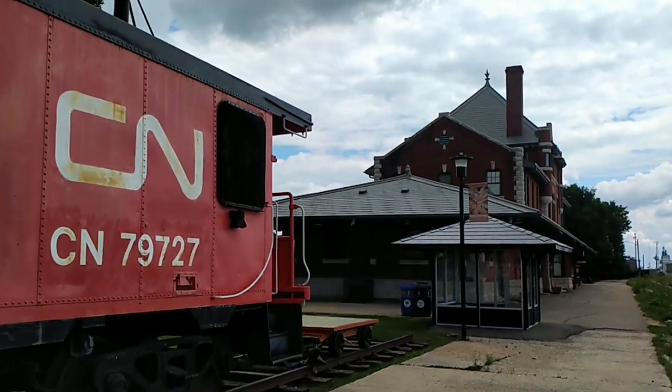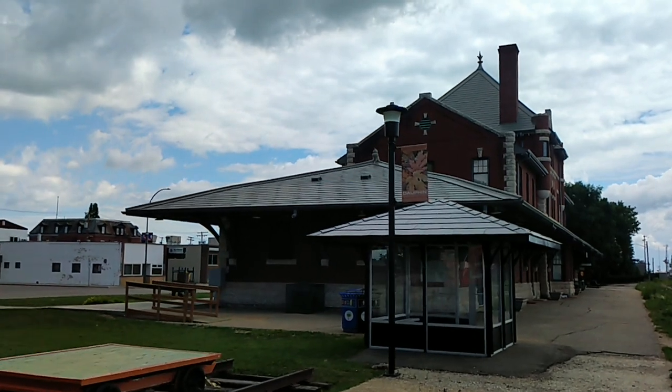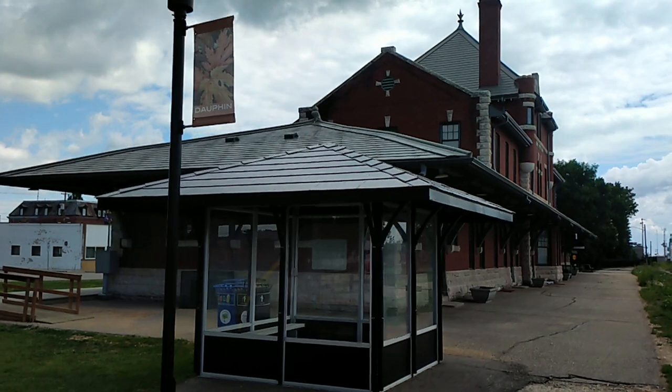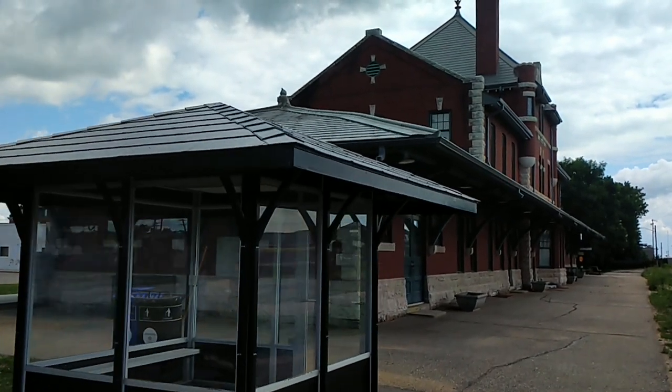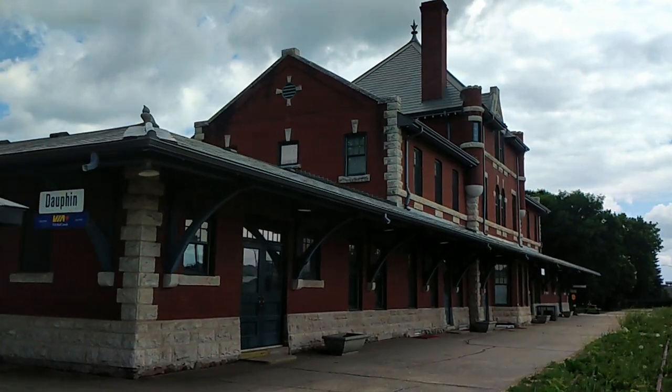The platform here has a small modern day station for Via Rail. It kind of looks a little bit like a bus stop. Inside, there's a train schedule to tell you when the train's coming, although for the most part, you would book your tickets ahead of time so the train knew to stop.